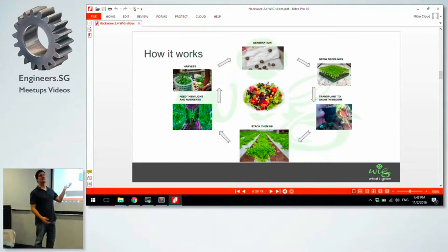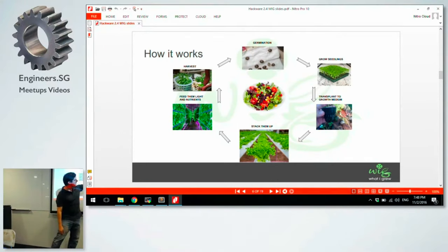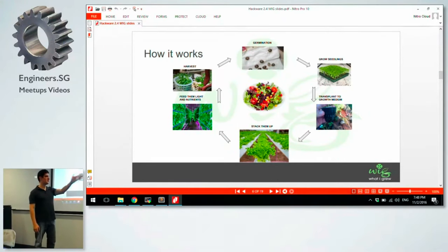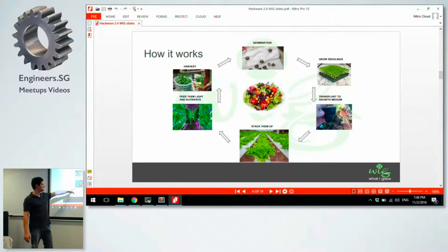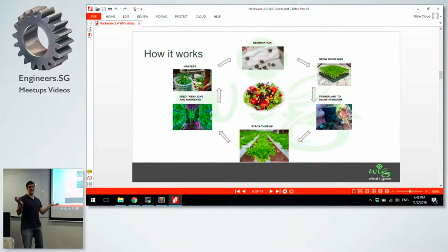It's very simple, actually. You start with the germination of the seeds, and you transfer it to grow your seedlings. When you transplant it to your growth medium, you use these little baskets to allow the water to pass over the roots, and you stack them up in pipes that let the water flow past the roots, and you feed them light and nutrients, and then you harvest. That's a cycle. It's really as simple as that. How I only came across this in the 1990s, I don't know, but it's pretty awesome.